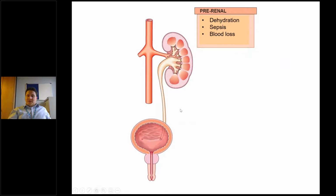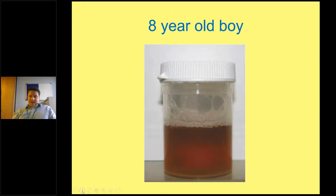So this is the first example of the causes of acute kidney injury, and I still use this approach to think about acute kidney injury because I think it's really helpful. So you learn this in your adult medicine, but the most common causes of acute kidney injury in the general paediatric population are pre-renal, and clearly dehydration, not only in the context of nephrotic syndrome, but also in simple gastroenteritis, diarrhea and vomiting, are crucial, and sepsis as well. Thankfully, blood loss is less common in the paediatric population, unless it's a trauma case or something like that, but we do see that. So I'll move on to the second case now.